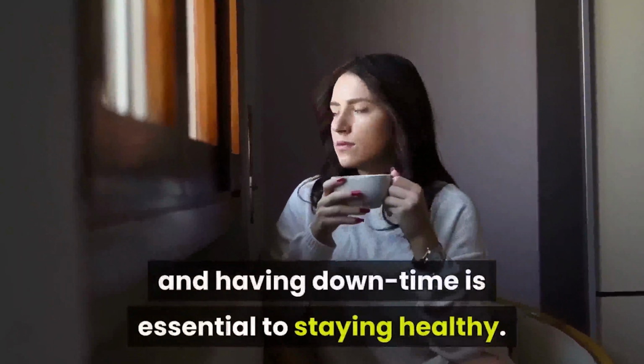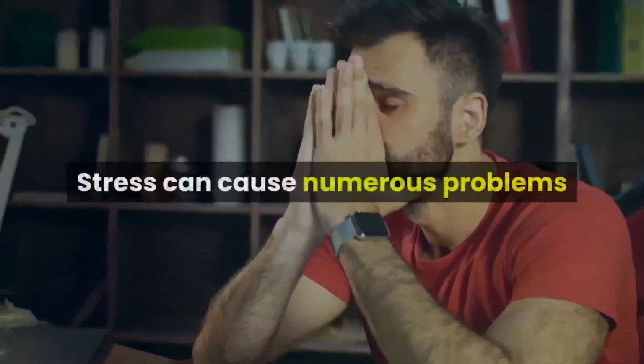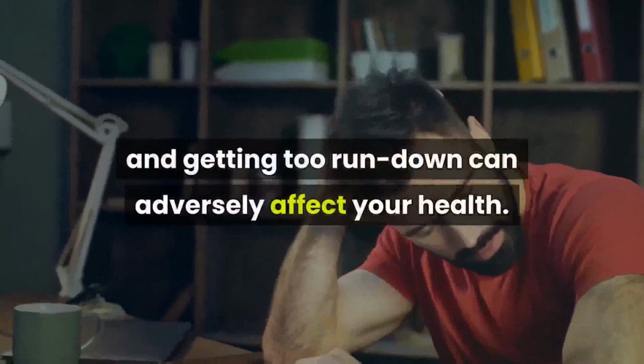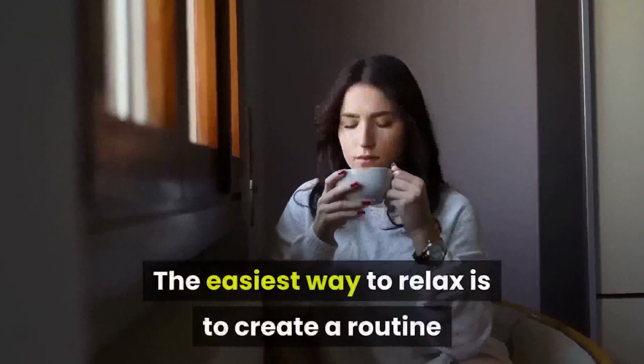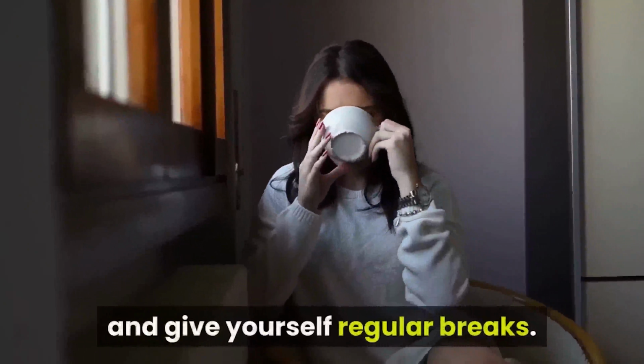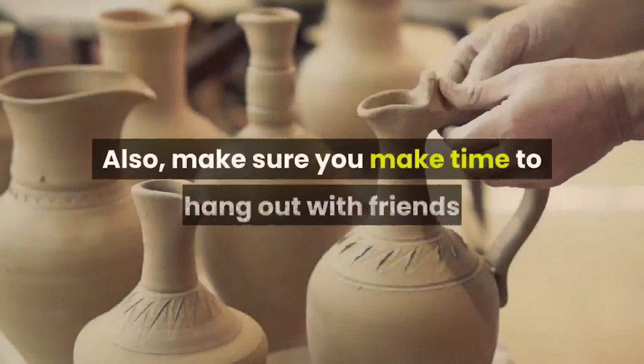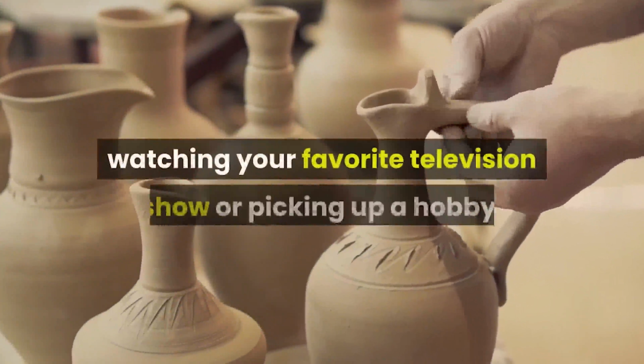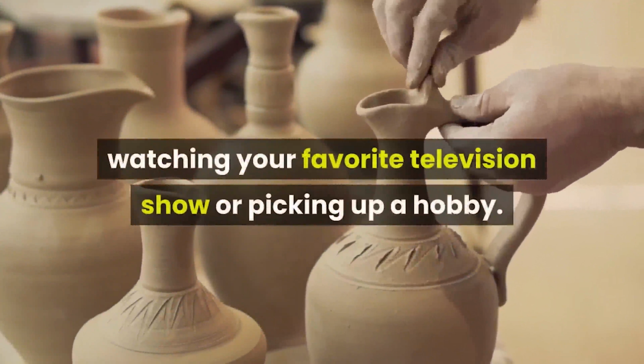9. Relax. College students are usually pretty stressed with classes and exams, but relaxing and having downtime is essential to staying healthy. Stress can cause numerous problems, and getting too run down can adversely affect your health. The easiest way to relax is to create a routine and give yourself regular breaks. Also, make sure you make time to hang out with friends and distress by reading a book, watching your favorite television show, or picking up a hobby.